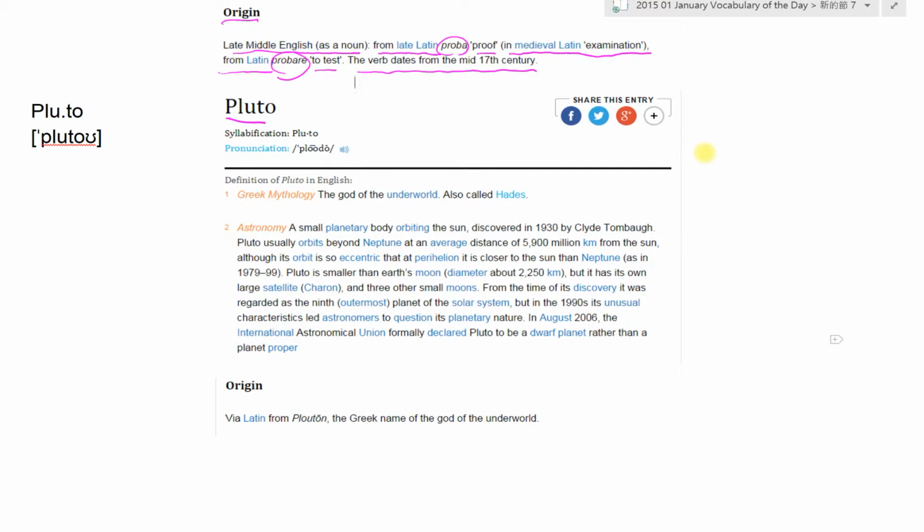Let's check the second vocabulary words. Pluto, Pluto, Pluto. Definition of Pluto in English: Greek mythology, the god of the underworld, also called Hades. Astronomy, a small planetary body orbiting the Sun, discovered in 1930 by Clyde Tombaugh. Pluto usually orbits beyond Neptune at an average distance of 5,900 million kilometers from the Sun.